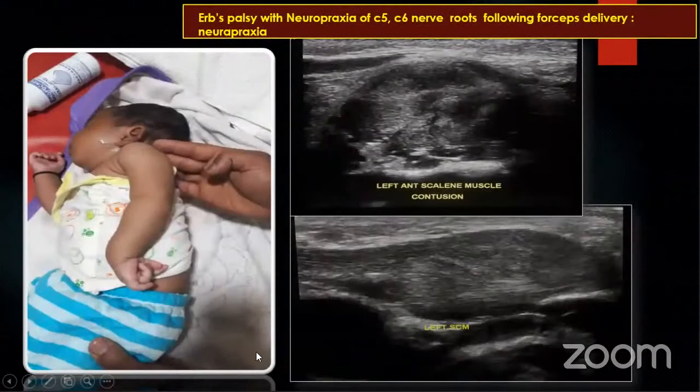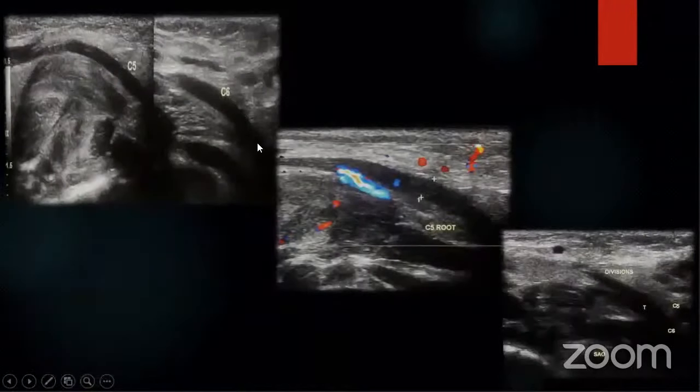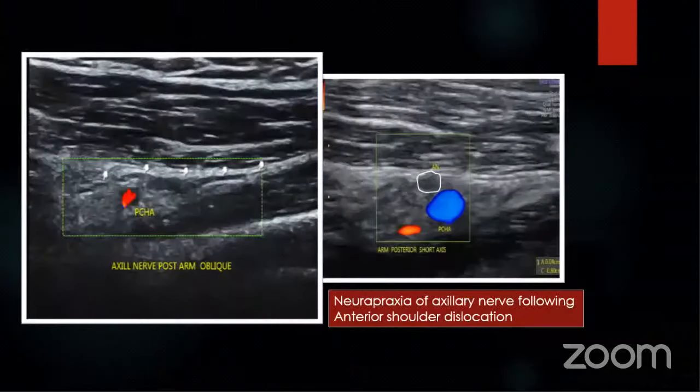So here is a case of Erb's palsy. We can see the typical posture of the hand. It's a 1-month-old baby that had a forced delivery. We can see swelling and laceration of the sternocleidomastoid and anterior scalene muscle, and thickened C5 and C6 roots. This is the cause of Erb's palsy. On follow-up scan, the nerve caliber decreases and the patient slowly improved over 6 to 7 months. In anterior dislocation of the shoulder, we have neuropraxia of the axillary nerve.